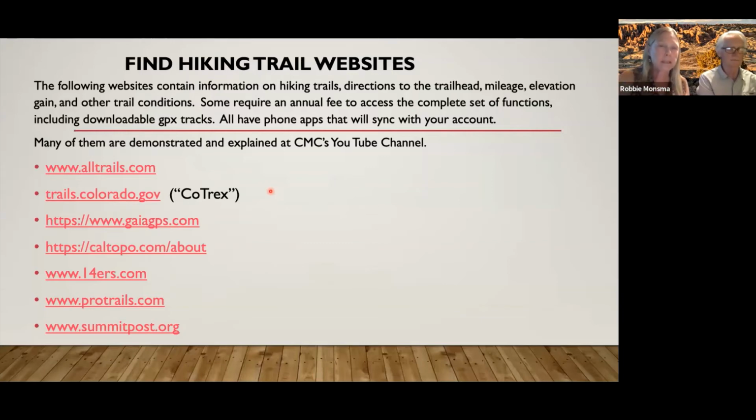The phone apps that they have sync with your account. I can plan a trip on Caltopo or Gaia. I make sure when I'm home that I've downloaded that part of the map to my phone, and the route that I've drawn or the track that I've gotten from somebody else or that I did myself, it'll sync up with your phone, and when you get there, it's all there for you. So it's the best thing in the world compared to what it used to be. And like I said, you can look at the YouTube channel.